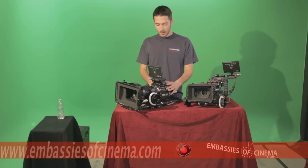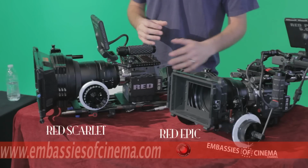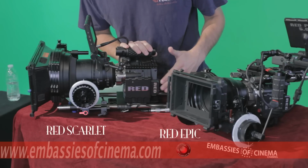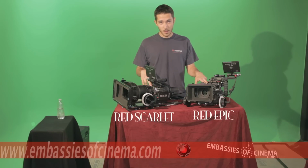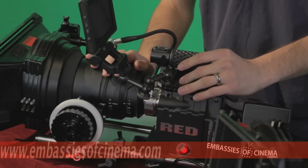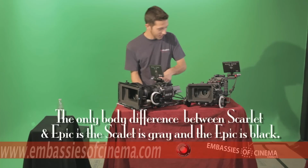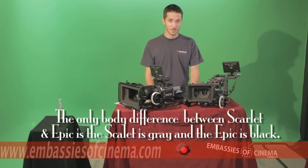I like to think of the Scarlet in many ways the same way I think about the Epic. The bodies are almost identical. You can see here that they're basically the same dimensions, same shape. Both bodies are outfitted with an SSD module for shooting on SSD cards. Both cameras right now are currently fitted with a titanium PL mount. The Scarlet can also be fitted with a Canon EOS mount, but right now we just have PL lenses on it. As you can see, the Scarlet's a slightly different color, right? It's a light gray, and sometimes on set, when we're working quickly, that's the only way to distinguish the bodies because they're so similar to each other.